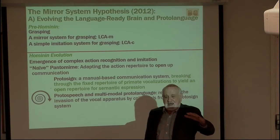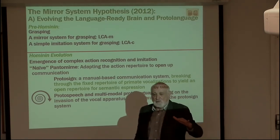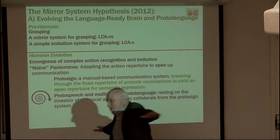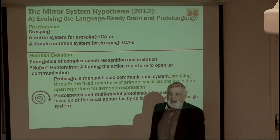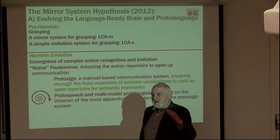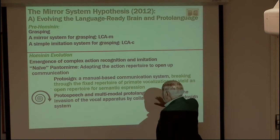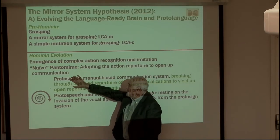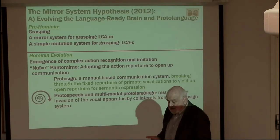So this is the idea of the transition from what might be a pantomime people would get. If I do this as my pantomime, that's perhaps even more vividly going to give you a sense of a plane, to this very economical, in this case, the sign of a language. So the idea is, though, before we got to signs of a language with a grammar, we had proto-signs where conventionalizations allowed us to communicate things relatively economically using the hands.